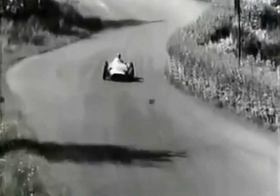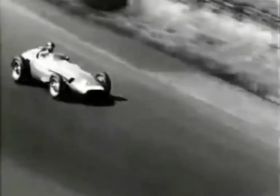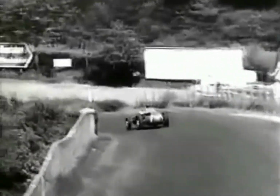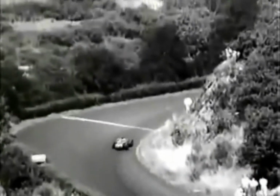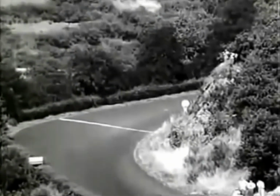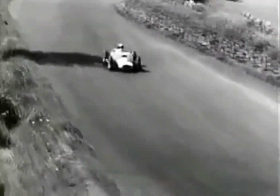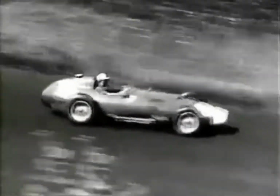Fangio is breaking the lap record to build that vital lead. On lap 8, he'd clocked 9 minutes, 30.8 seconds. He's in perfect control here, on his way up to Hohe Acht. He's got a nice lead, but he knows he has to increase it if he's to get that pit stop in. Musso goes through in his third-string Works Ferrari, trailing a Maserati.